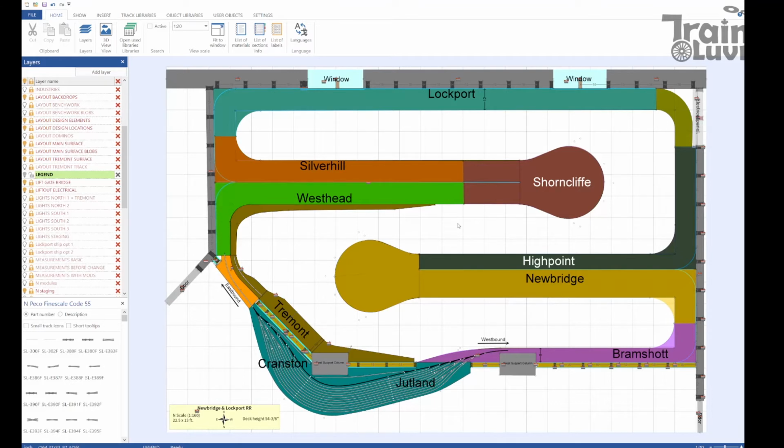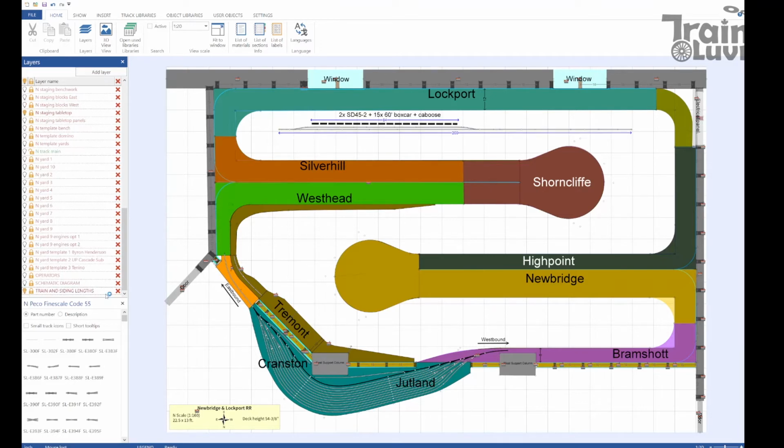The layout design elements of these areas are sort of made based on a train length times 1.5, between 1.5 and 2. And so the idea here is that you don't want your train to be leaving one area and entering the other. As they say, the head of your train is in one town and the end is in the other. So this is basically what I was working on.